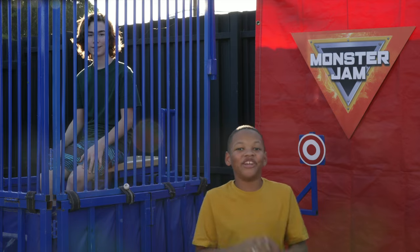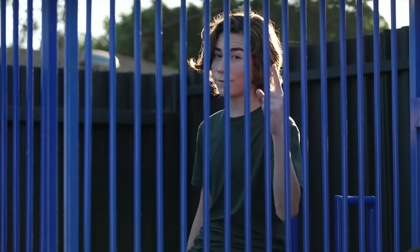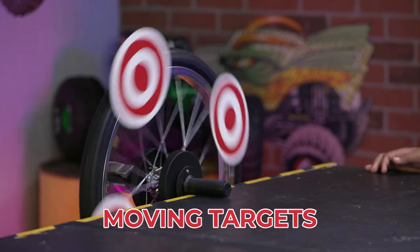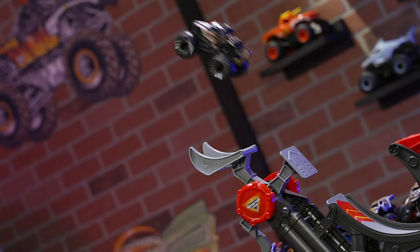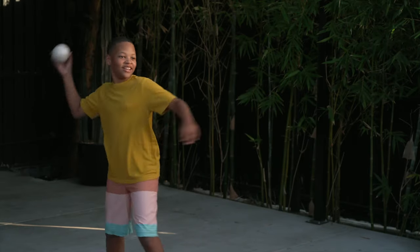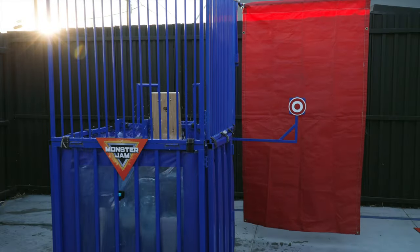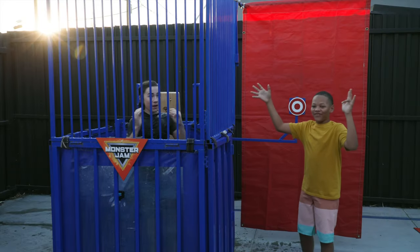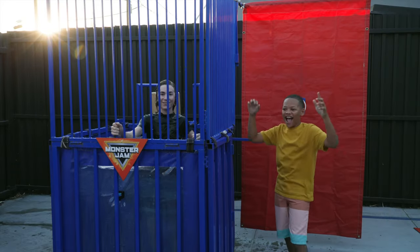Welcome back, Monster Jam fans. Today's episode is definitely gonna make a splash. If you have good aim. There will be Monster Jam trucks, moving targets, and launchers sending them flying. It takes skill. Think hitting a target is as easy as this? It's the Dunk Tank Duel on this episode of Revved Up Recaps!